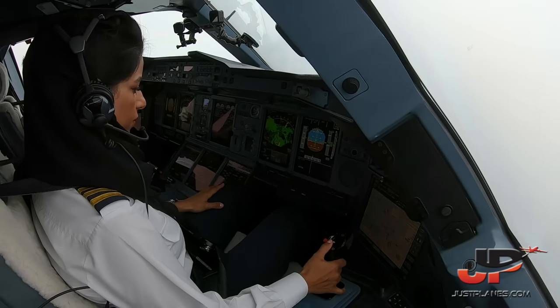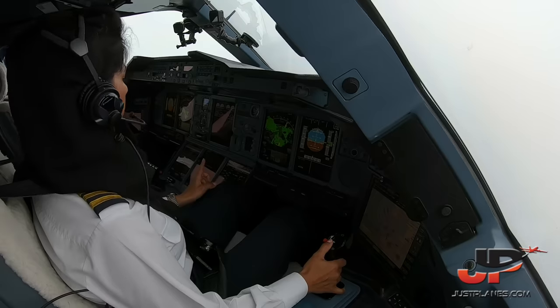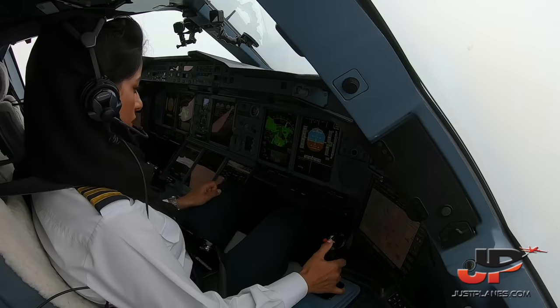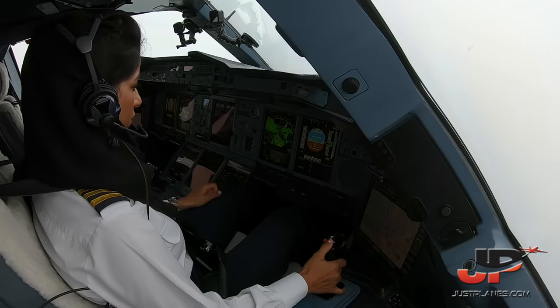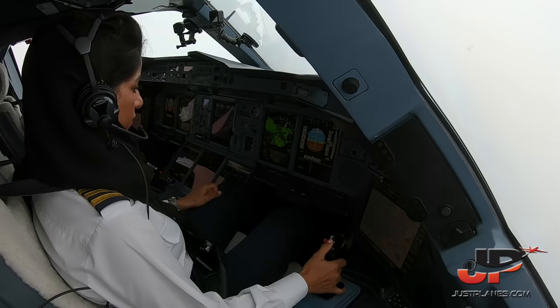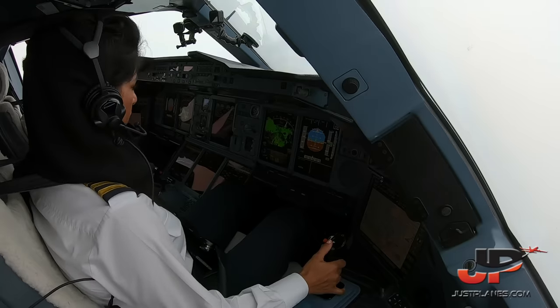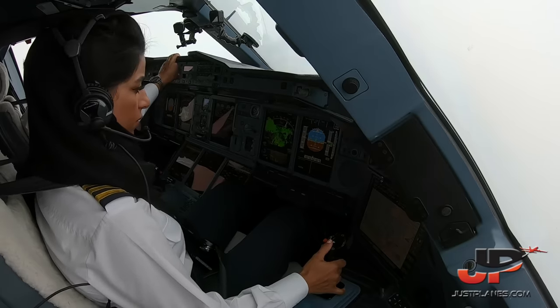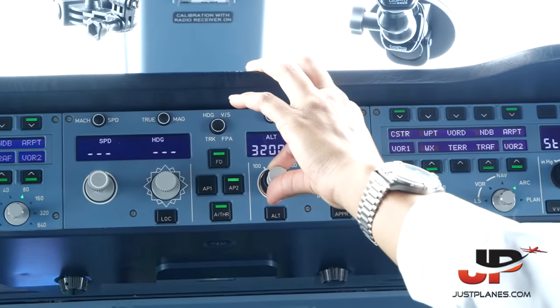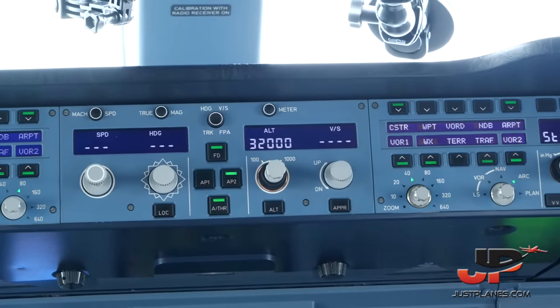ETIHAD 47 Kilo, 124375, bye bye. 124375, ETIHAD 47 Kilo. Good morning, ETIHAD 47 Kilo, super passing 158 for 220. ETIHAD 47 Kilo, climb flight level 320. Climb flight level 320, ETIHAD 47 Kilo. 320 blue. Maybe, sorry, I keep 300. Yeah. 300 for the speed turbulence.